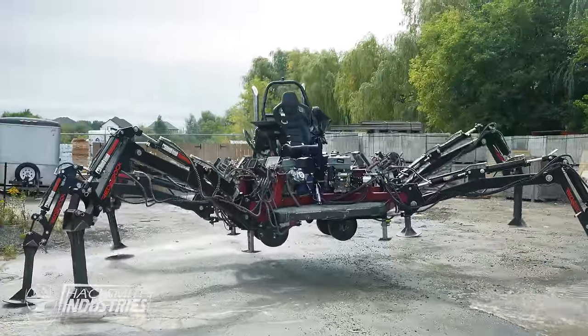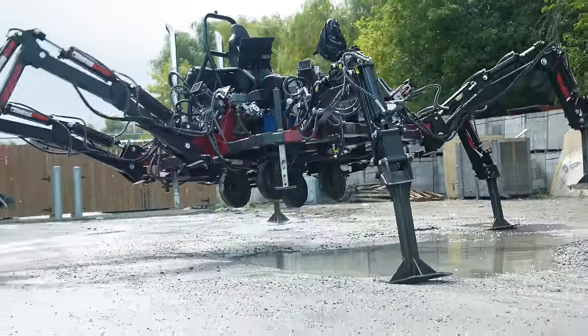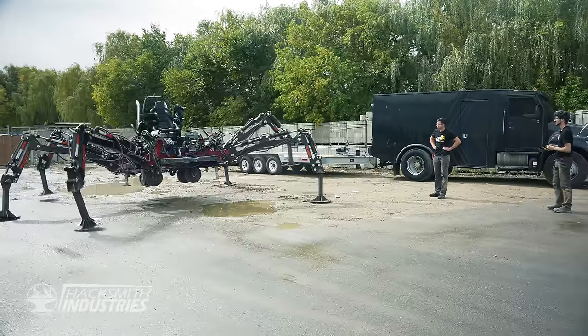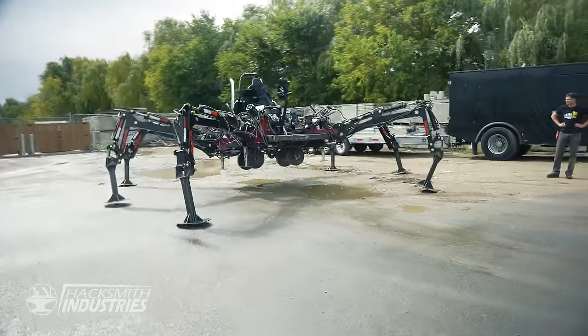The platform was staying above the ground. Nothing was failing. All the sensors were reading properly. And just one step after the next. There was mud all over the ground, and it was splashing in the mud. Yes, this thing just walked across the entire parking lot. We were so, so excited.